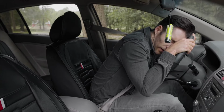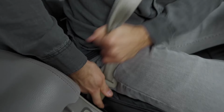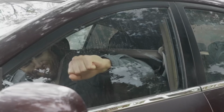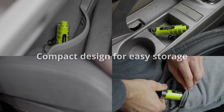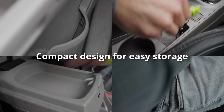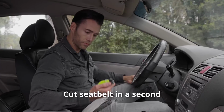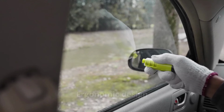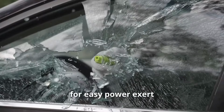Number 6. 2-in-1 window breaker and seatbelt cutter. This compact tool can save your life if your seatbelt jams or your windows won't open. It cuts through seatbelts cleanly and shatters car glass effortlessly. It even works underwater, which can matter in a serious emergency. There's also a built-in flashlight for dark situations, small enough to clip onto your keys or glove compartment.